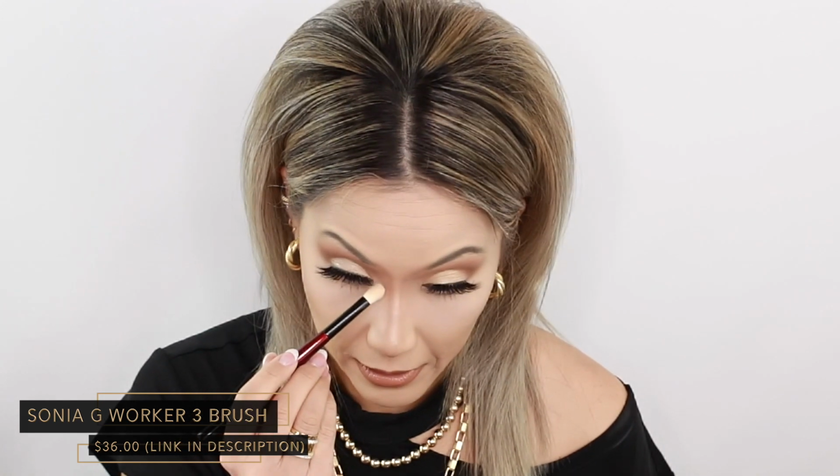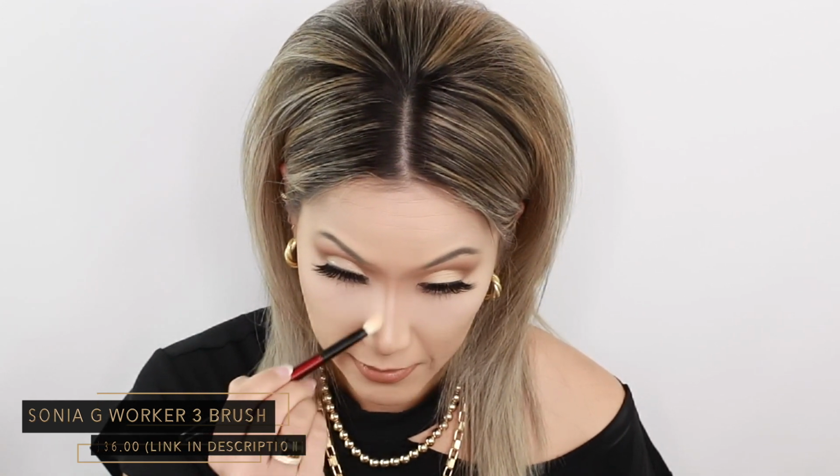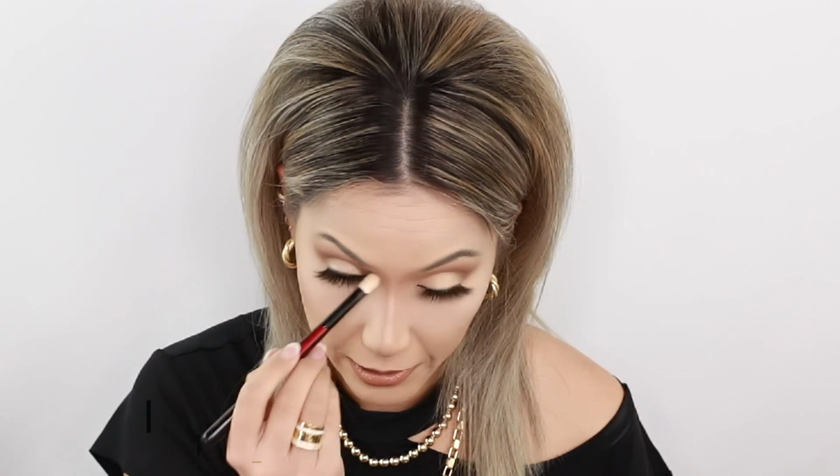And then what you're going to do is take my Sonia G. You guys hear me talk of this one brush, if you can get your hands on a natural hair brush, this Sonia G Worker. I like the Worker 2 and I like the Worker 3. This is Worker 3. Either one is fine. And I think it just blends like a dream. And you can get that sent.